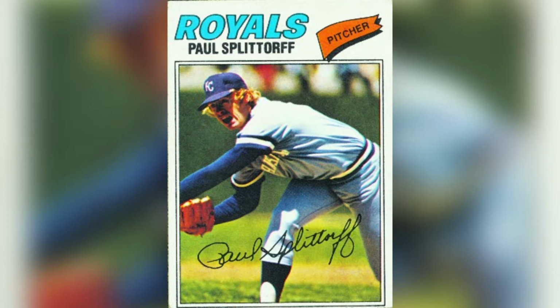When you think of the top five pitchers in Royals baseball history, names come to mind: Brett Saberhagen, Dennis Leonard, Dan Quisenberry, Mark Gubicza, Kevin Appier. But one thing all these guys have in common, and every other Royal pitcher, they didn't win as many games as Paul Splittorff as a Royals pitcher.